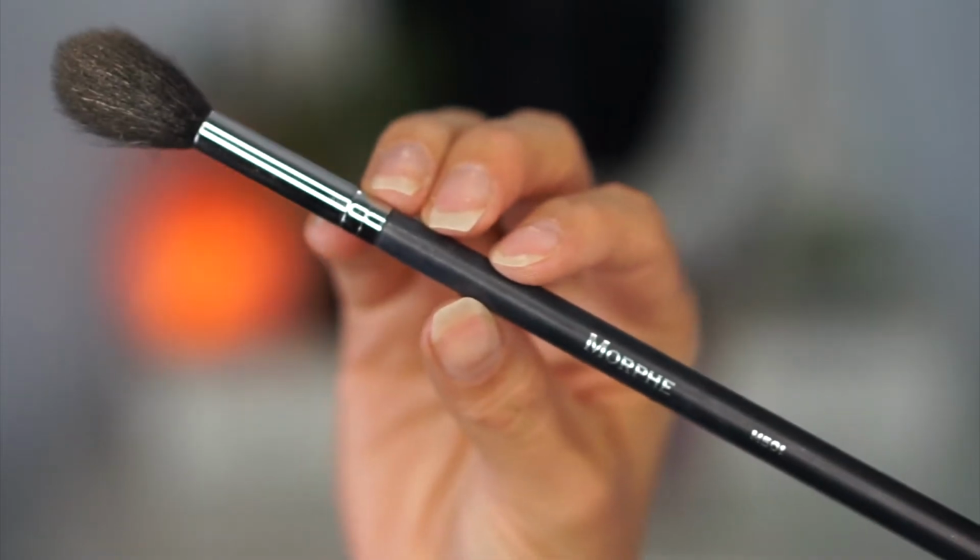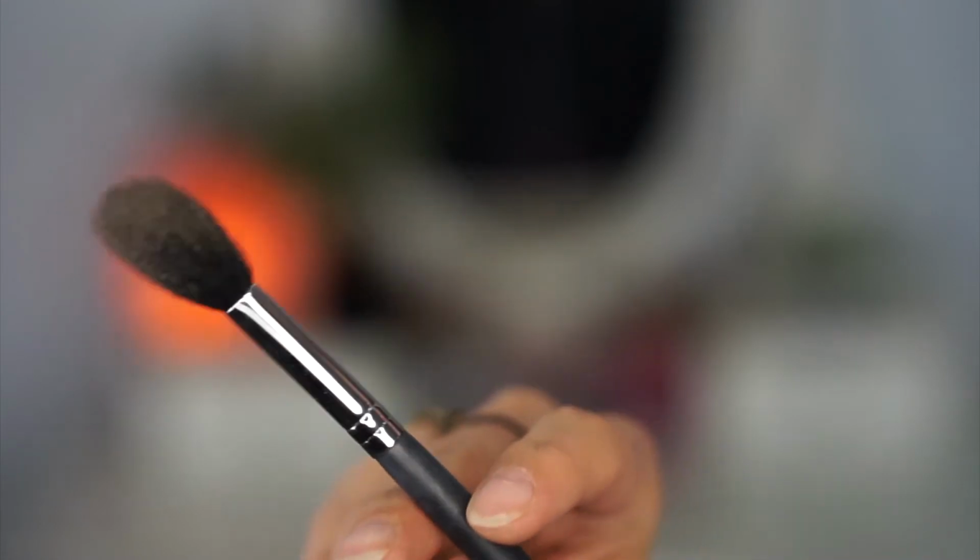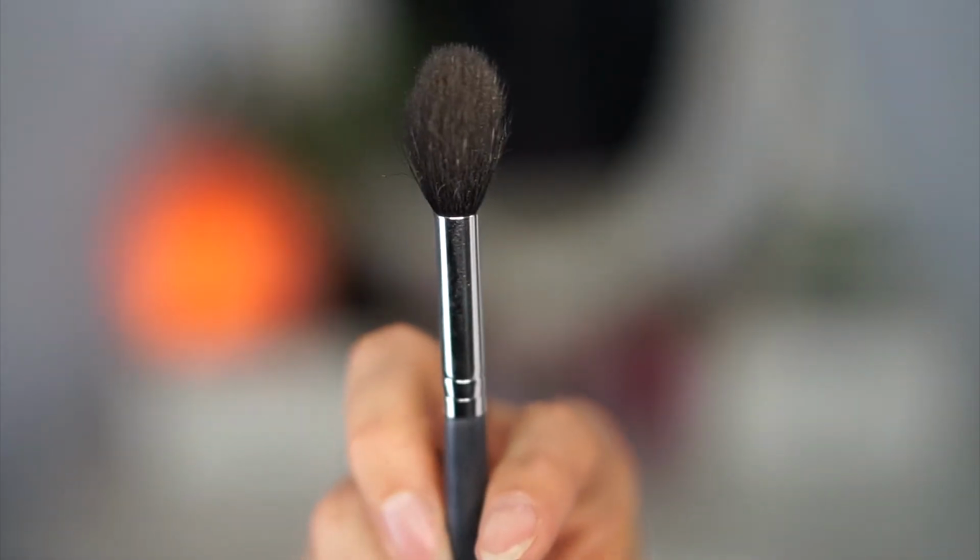My next brush, and I'm sure you've seen me use this, is the Morphe M501 highlighting brush. This is my baby. This was my first favorite before I got these two. I use this all the time and it's just so perfect for applying highlighter. The bristles are really soft, and it's not like a fan brush, but it kind of mimics one when you start using it. It really puts the highlighter on really nicely and blends it out amazingly, and yeah, I love it.